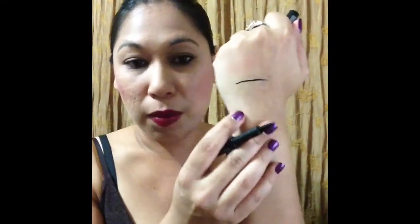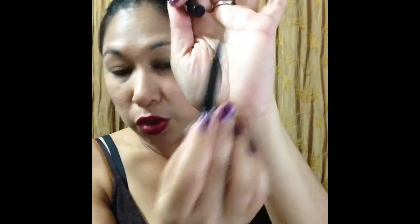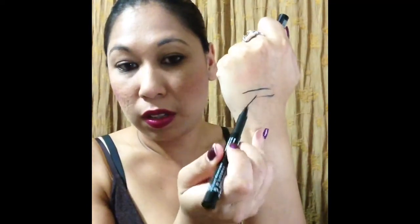So I pulled out my LA Girl Fine Line. This is what it looks like. I've never used this before, so I am a bit clueless about it, but it's very thin, as you can see. The point is super thin. Yeah, so this looks like it's going to be amazing, but I'm not totally great with felt tip.